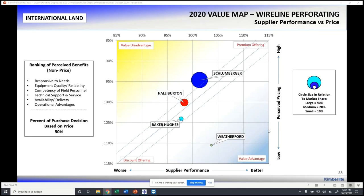There are only about a dozen or so suppliers mentioned in the international land market for perforating. You can see that Schlumberger is well positioned as the premium supplier with pricing leadership and performance leadership, followed by Halliburton and Baker Hughes. Halliburton and Baker Hughes both offset their performance shortcomings with more attractive pricing to keep themselves within this fair value fairway that runs diagonally from the northeast quadrant to the southwest quadrant.